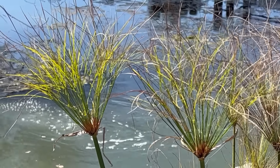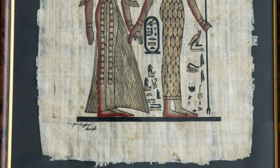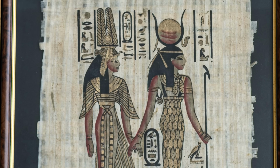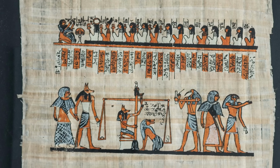Papyrus, a paper-like material made from the papyrus plant, was the primary writing surface. The Egyptians developed a complex process for harvesting, processing, and assembling papyrus sheets into scrolls. These scrolls could be of varying lengths. Some were short, others stretched for meters, containing vast amounts of information.